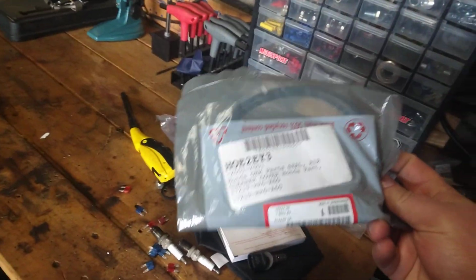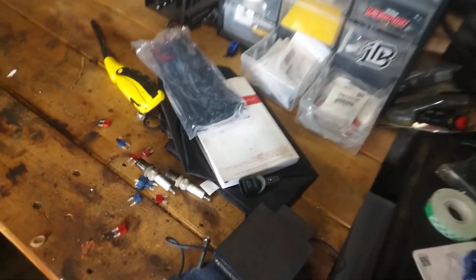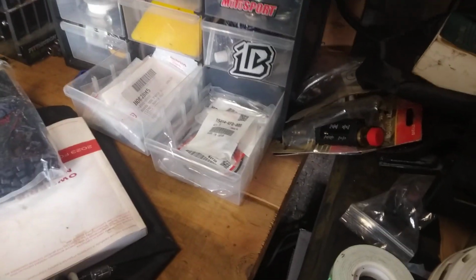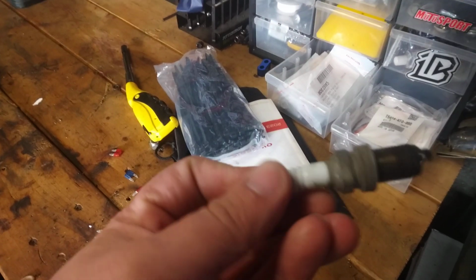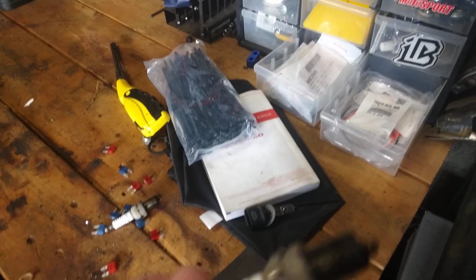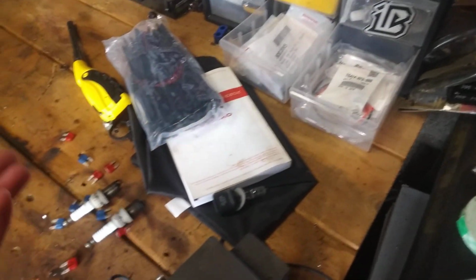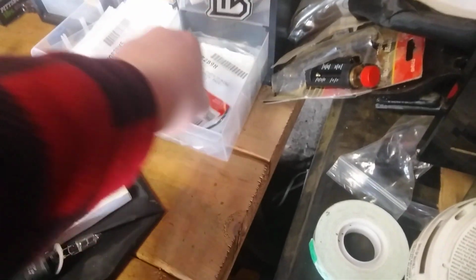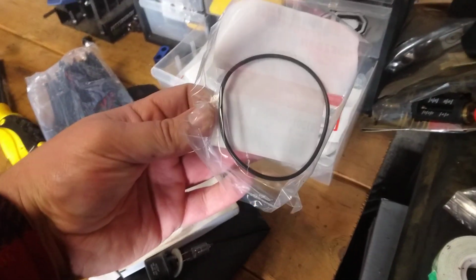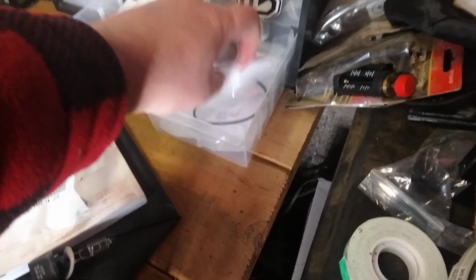This is for air filter housing box, the seal that goes around the top of your air filter. And then these are just random things. I mean, obviously, these are used spark plugs that I just replaced, but you get the same NGK plugs from Motorsports. That's the spring for the oil filter. When you pull your oil filter out, these are all the O-rings that go on your oil filter. Again, you don't have to replace them every oil change. I tend to.